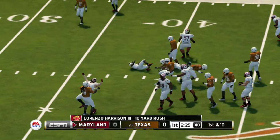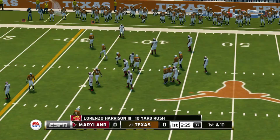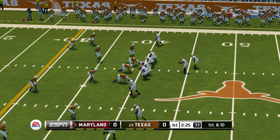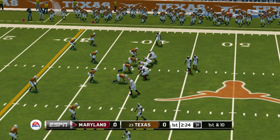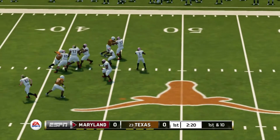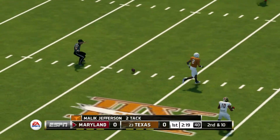Gains his way to the 40-yard line. That's good for a gain of 10 yards. That makes it 1st and 10. They come out in a 5-wide set. Quickly to the tight end, incomplete.